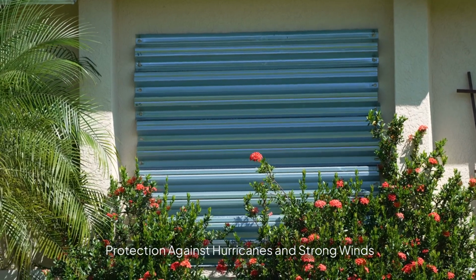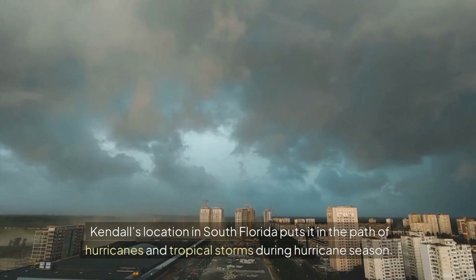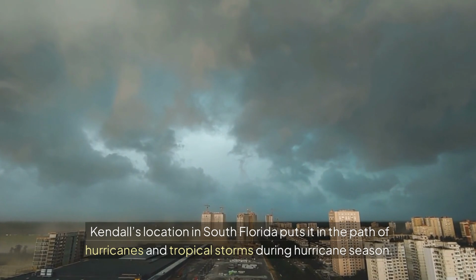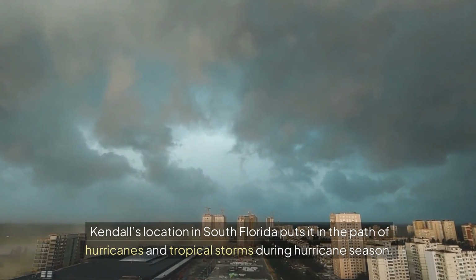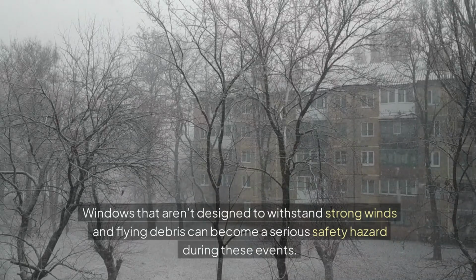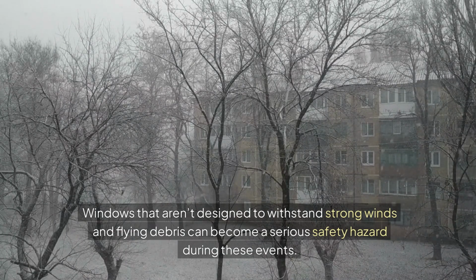Protection against hurricanes and strong winds. Kendall's location in South Florida puts it in the path of hurricanes and tropical storms during hurricane season. Windows that aren't designed to withstand strong winds and flying debris can become a serious safety hazard during these events.